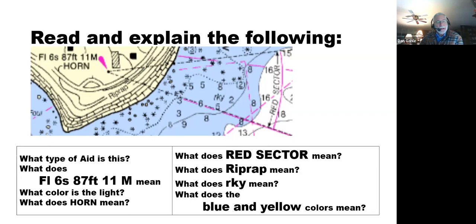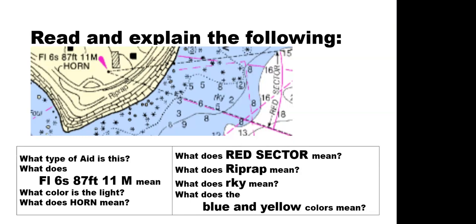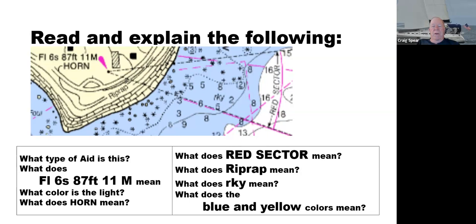And what does red sector mean? Like a danger area. It's where the light will flash red instead of white. At night, you go sailing or motoring by there and all of a sudden it goes red. Usually, you want to pay attention.